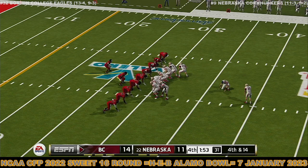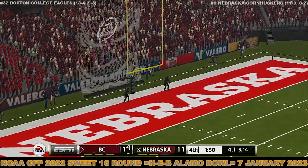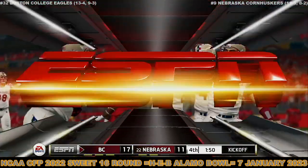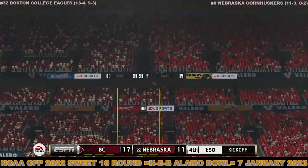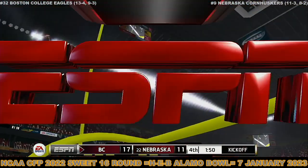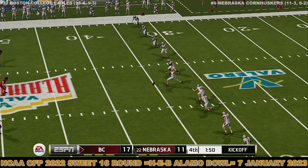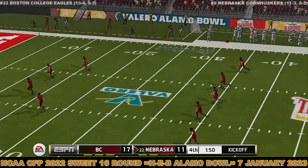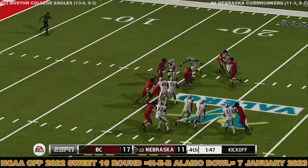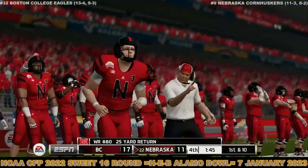Less than 2 minutes in the fourth quarter. The kick is away. It's long enough, and it's good. To kick this one away. Nice kick, plenty of distance. He's to the 20. Tackle made at the 23.